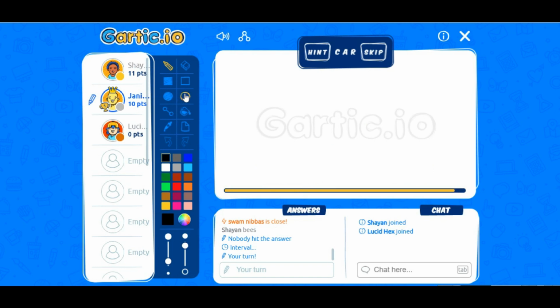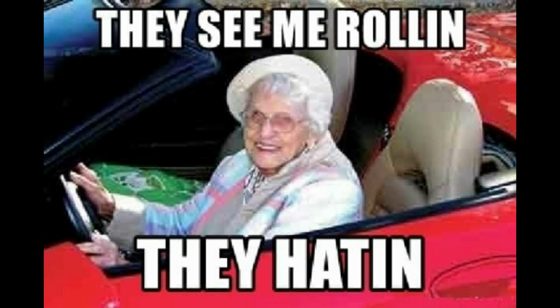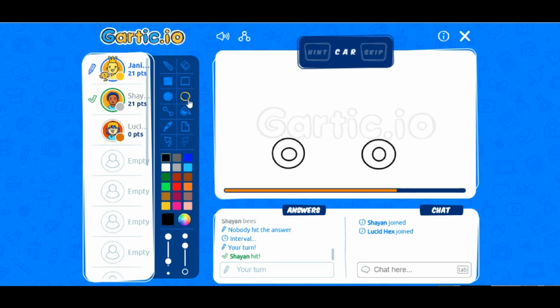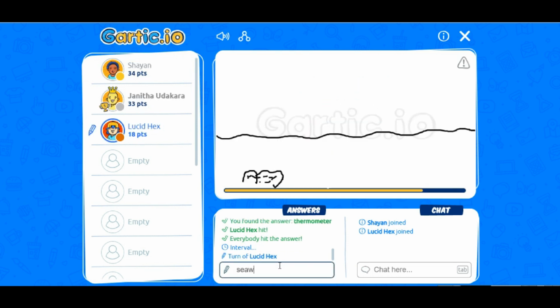Okay, this is going to be easy. Hopefully. I'm in my mom's car. Vroom, vroom. I'm in my mom's car. Wait, let me draw. Wait, you didn't even let me draw. That was really tough. Oh my god, I'm still at the bottom. Seaweed. I'm under the water. You're too much raining. You're too much raining.